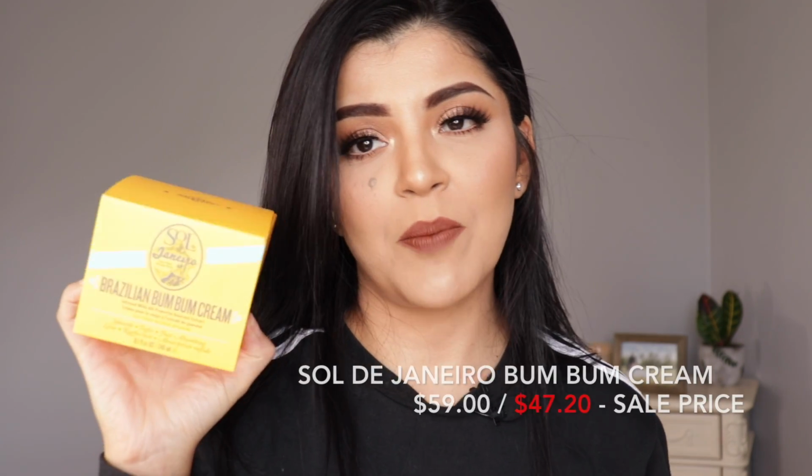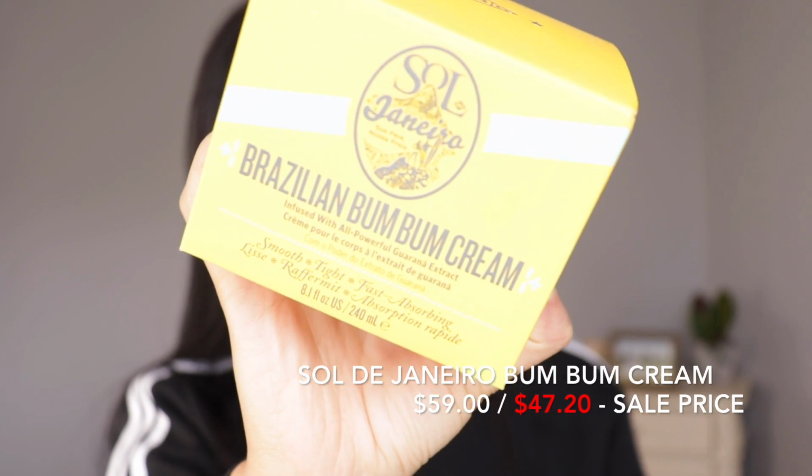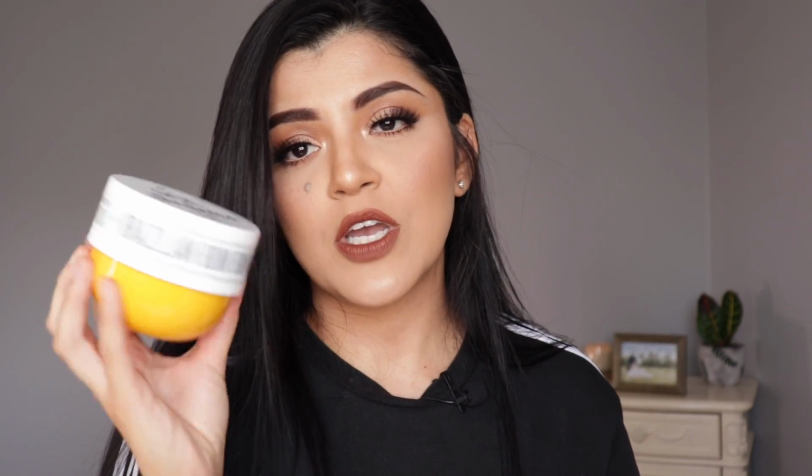So I also picked up the Brazilian Bum Bum Cream. This smells amazing. I'm sure you guys have heard about this. You've heard everyone talking about the scent. This smells like a caramel, pistachio, salted peach. I don't know, it smells like summer. It just smells like holiday. It smells so good. It's my favorite scent ever.